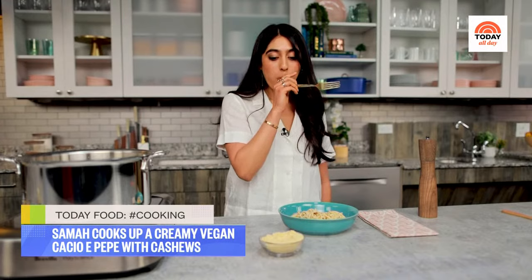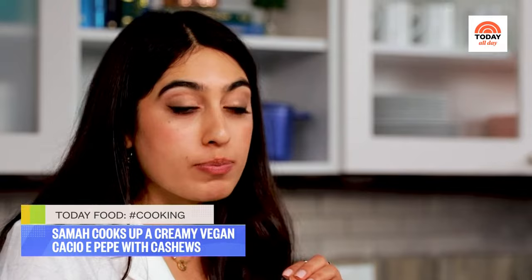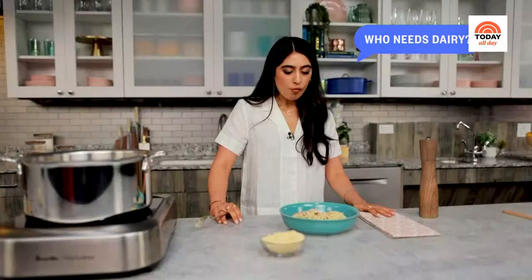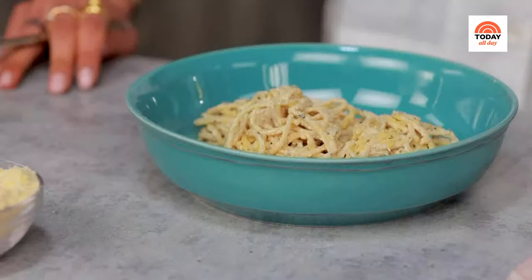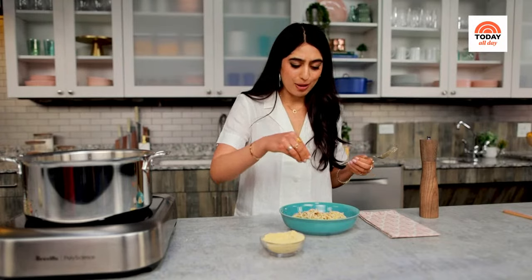It is so creamy. Like, I want you to know, this is so creamy. It's cheesy. You've got layers of flavor, right? You've got the buttery cashews creating this really creamy sauce. The black pepper makes it peppery, woody, it's got the sharp bite, and then that salty cashew parm, which I'm just gonna add more of for fun, really ties everything together. You really won't believe there's no dairy in this, I promise.